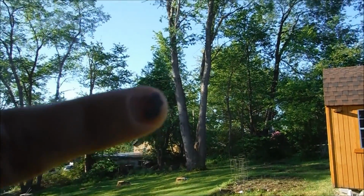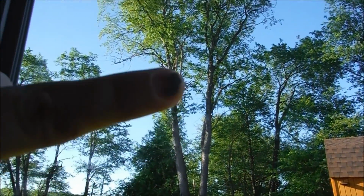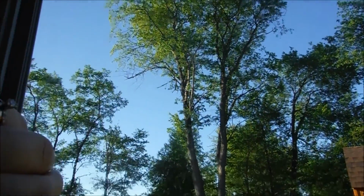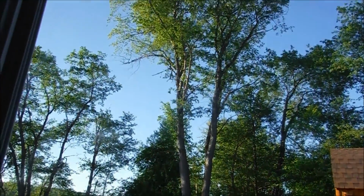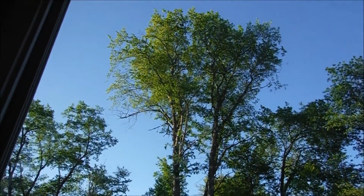So this tree here, I call it my broccoli tree because it looks like a broccoli stalk, with the broccoli on top and then the stem. So this is my broccoli tree. It is a couple hundred feet tall.